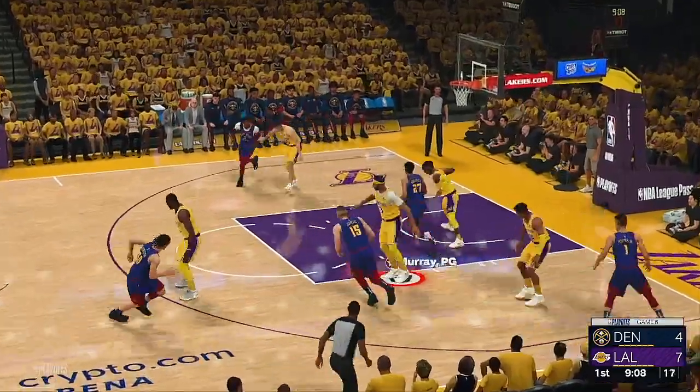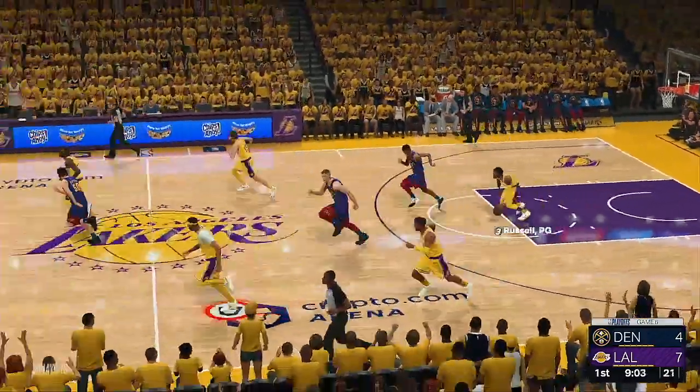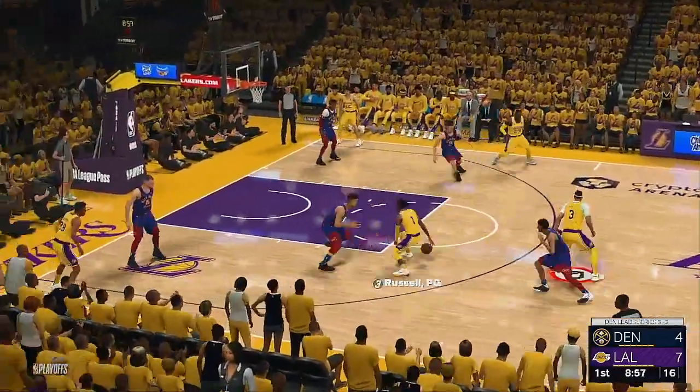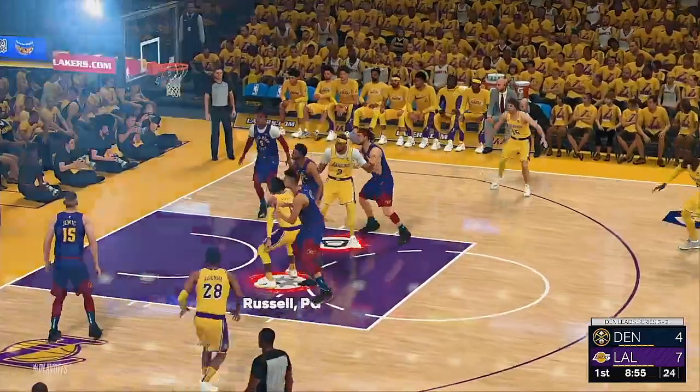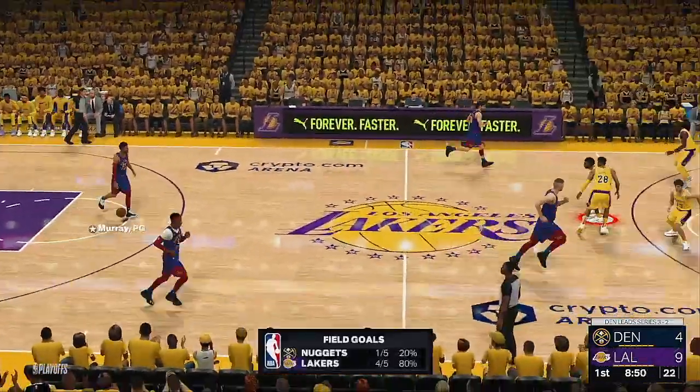Porter finds Murray. Doesn't go for him. Good work defensively by Russell. Just haven't found their offensive footing yet, only managing to sink one of their first five shots. That one goes. Count it. The aggressive move by Russell.